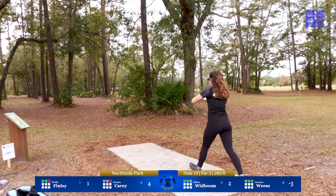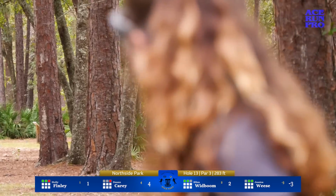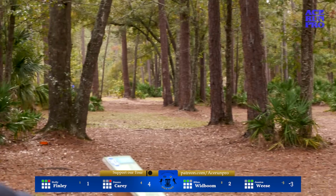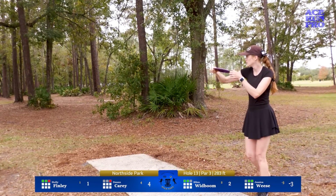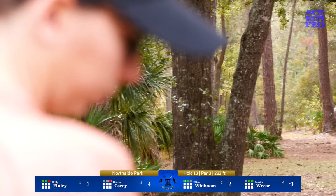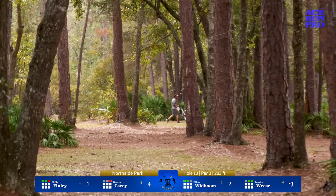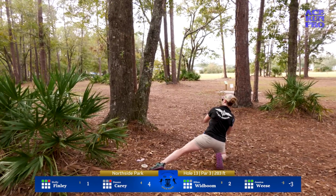Weese here opting for the forehand up the left side. Nice and low, driven, needs some flair. Got a lot of flair. Maybe flared her outside the circle, we'll see. Oh, Widboom, looked like she was trying to go that right side hyzer line with some flip up and unfortunately came out early and hit those center trees there. Holly trying to flip one up there and unfortunately hits one of the center trees and gets the left-hand kick. Let's see if Deann's going left side. She is. Looks like she is just about at circle's edge.